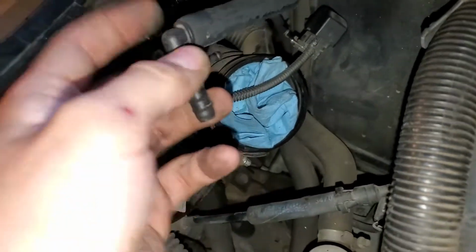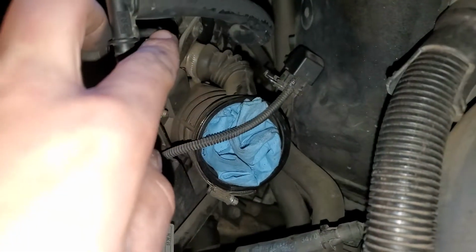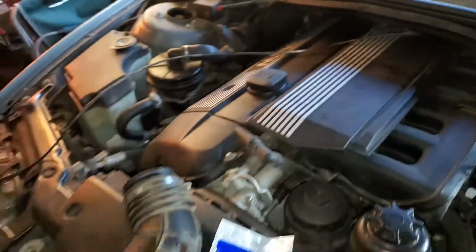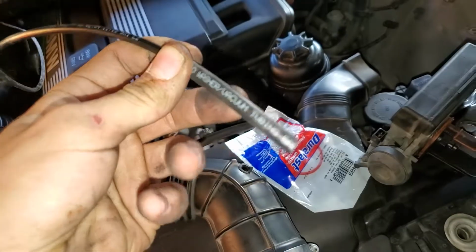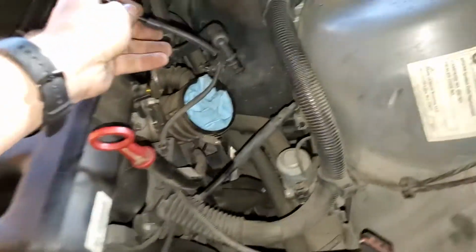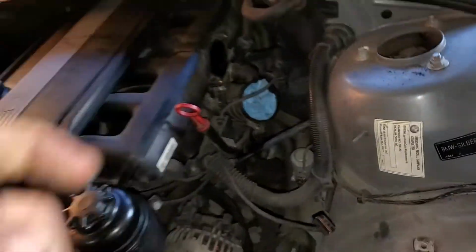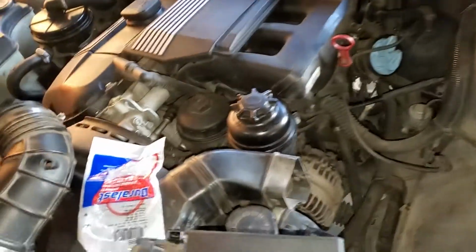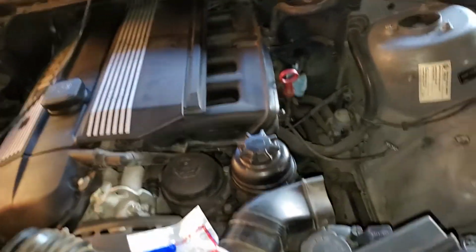This hose goes down to the fuel pressure regulator under the car. This one right here completely broke. So we went to the parts store and got some vacuum tubing that'll fit onto the end of it, so I can fit it into this F piece right here. Then I'll need another piece for the other side so I can put it on the fuel pressure regulator.